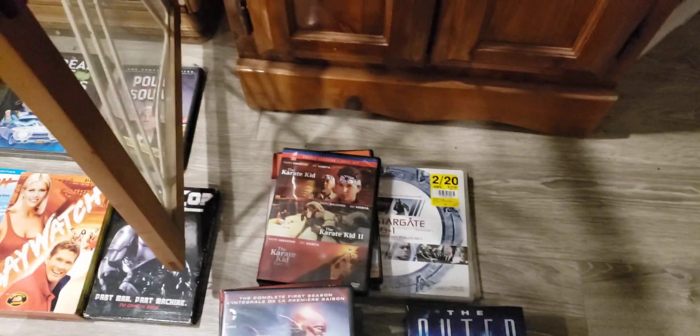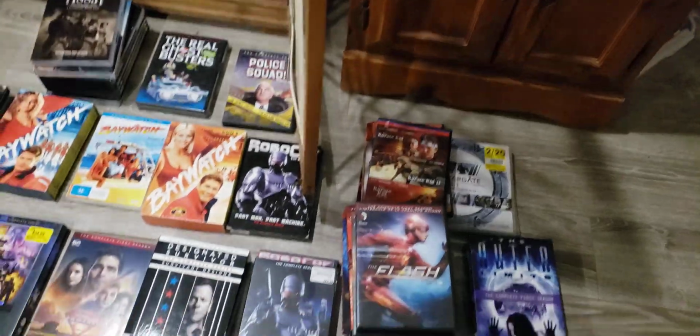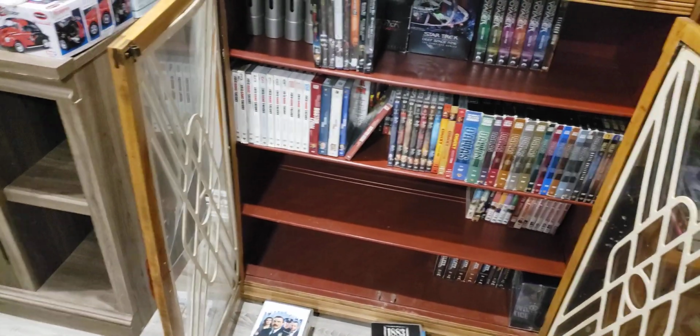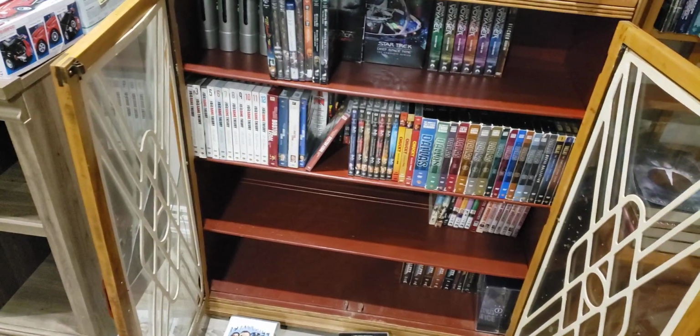And I don't think I've watched all of Season 1 and 2 yet, so I should get going on that. I'm just trying to finish Karate Kid number 2 and 3 first, before I do that. So, that is the DVD reorganization part.